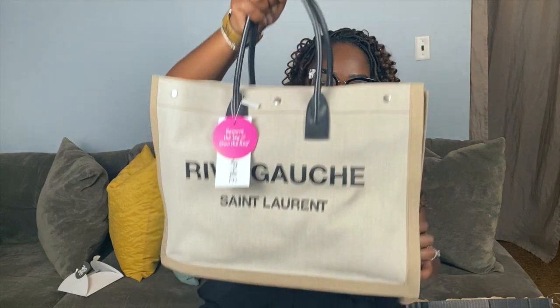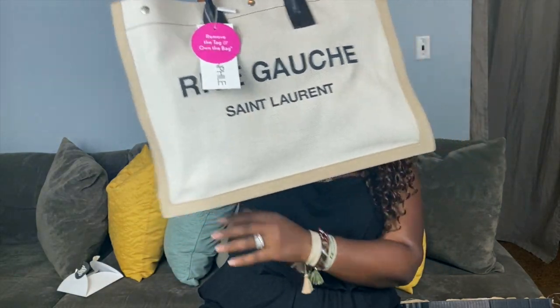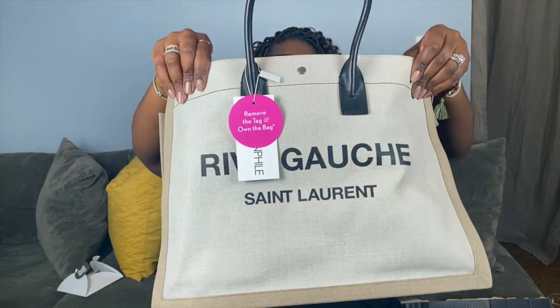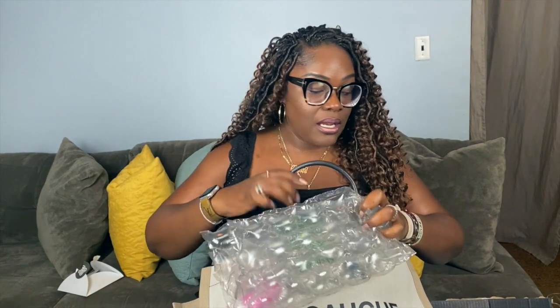It's one of those very popular book tote types, very reminiscent of the size of the Louis Vuitton On-the-Go, the Christian Dior book tote. It is all canvas with leather handles. It does have these snaps at the top to get it closed. It did come stuffed, which I absolutely love, so it's not as creased.